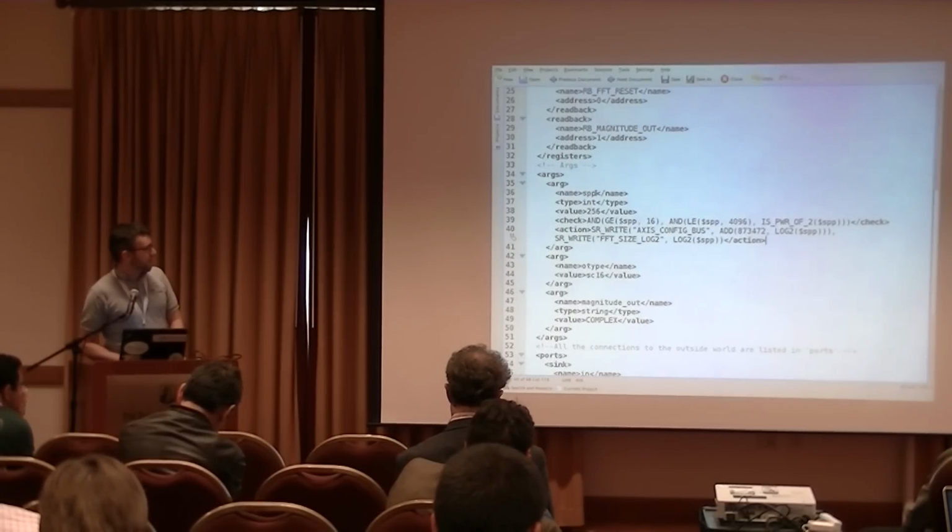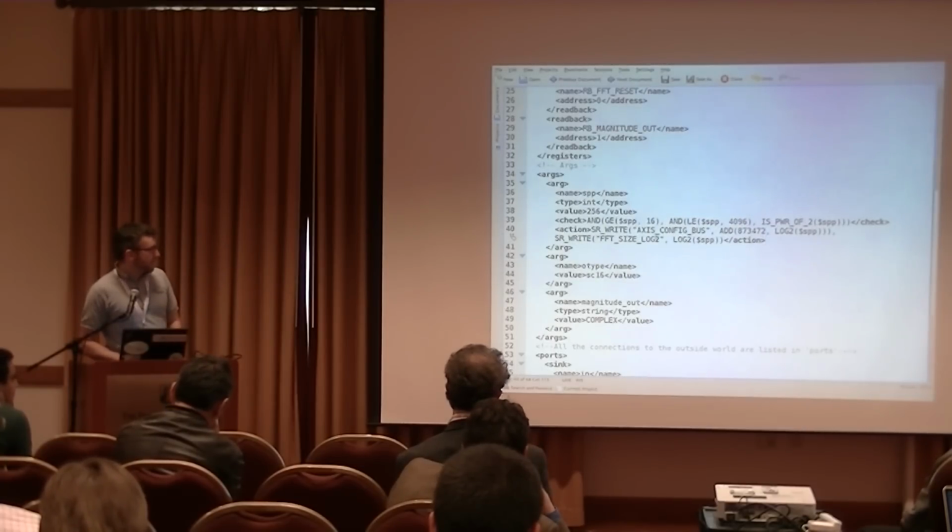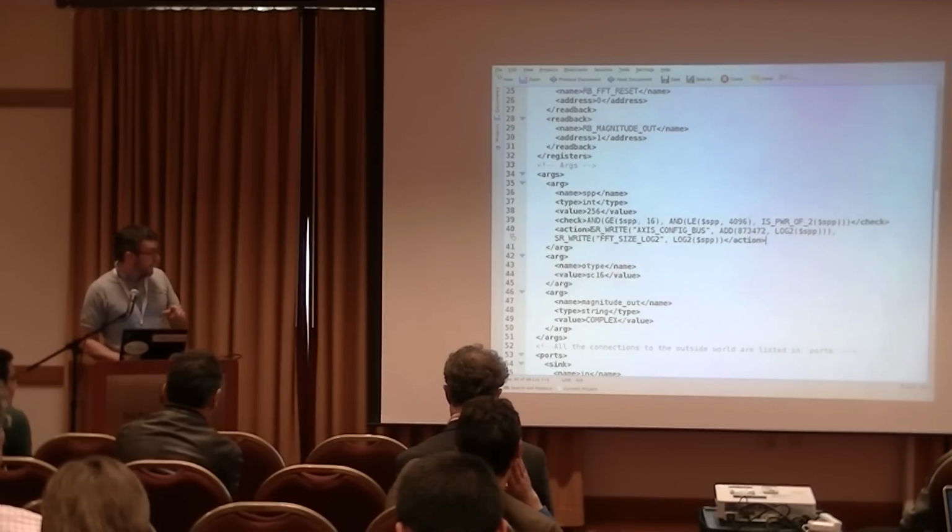Whenever you try to change this value from software, it'll actually run this code to check. You can see there are two AND concatenations. The value must be greater than or equal to 16, less than or equal to 4096, and it has to be a power of 2. If that check passes, we go on to the next line of NoC script, where we set the actual registers.